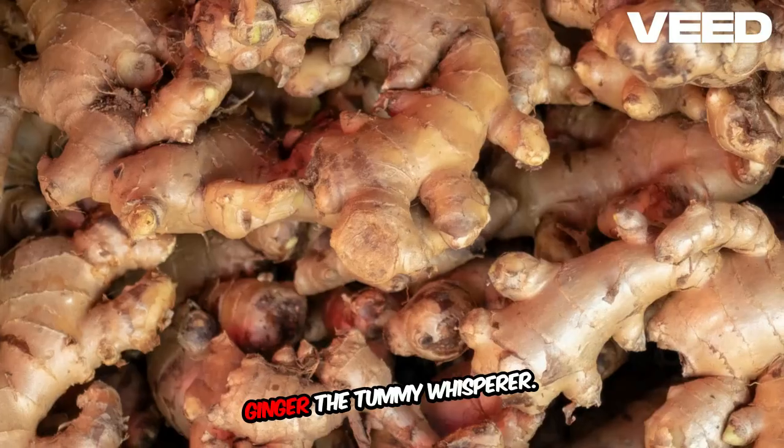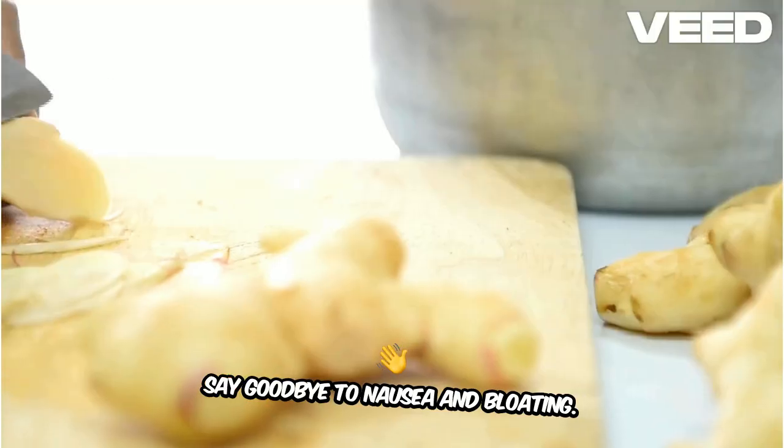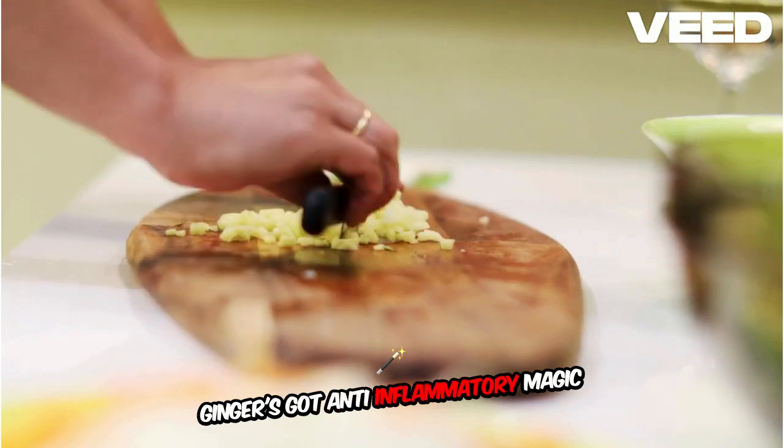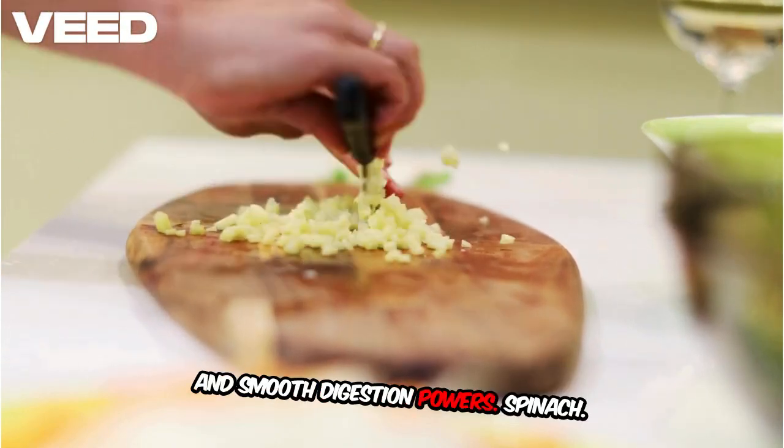Ginger, the tummy whisperer. Say goodbye to nausea and bloating. Ginger's got anti-inflammatory magic and smooth digestion powers.